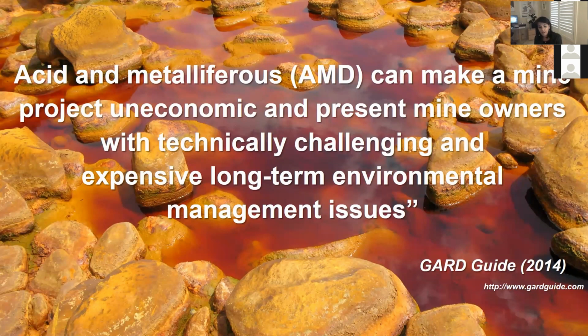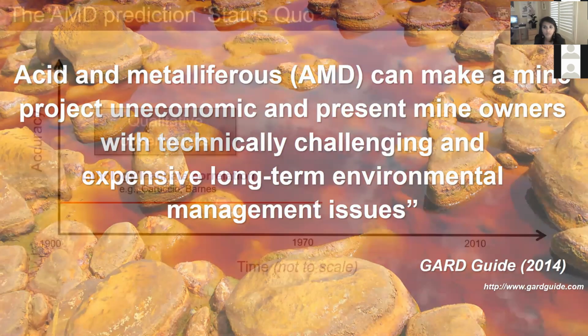Again, I'd ask you to think about projects that you've been on where there's been AMD issues, and think about the amount of money that's been spent to try and minimize and manage that. If we could actually characterize and understand the source of the AMD and cut it there, if we spend a lot of time identifying the source and better managing that, then we can avoid spending these costs long after mine closure. And I guess that's a real big motivator.